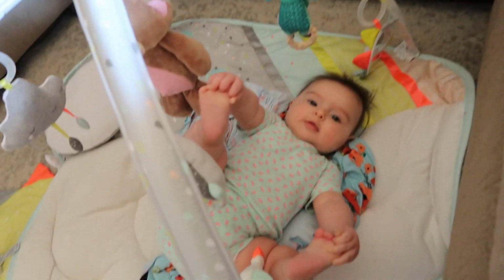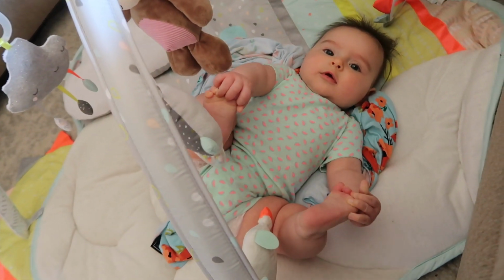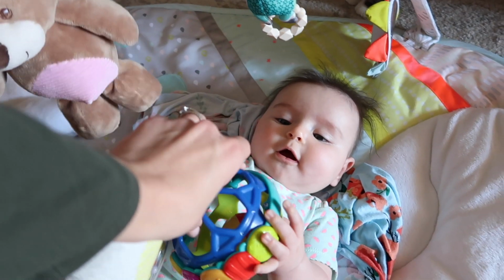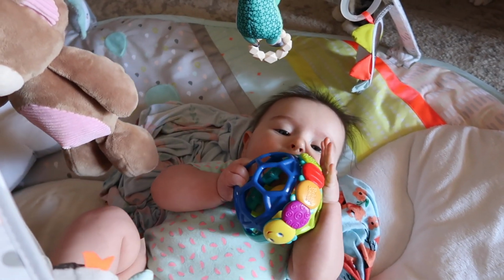Developmentally, she's doing so many new things. She's grabbing her toes. She has rolled from her back to her belly one time, but she has not rolled from her belly to back. She does not really like tummy time. We do a lot of tummy time, and I try to distract her and do different things, but after a couple minutes she doesn't want anything to do with it. She's grabbing for toys. She's started to babble.